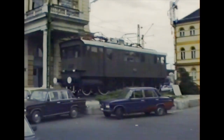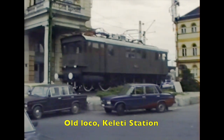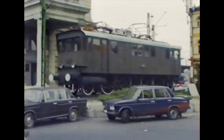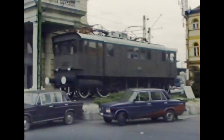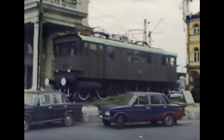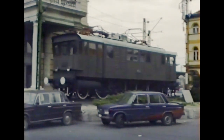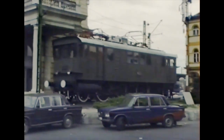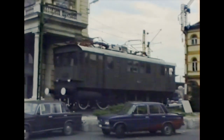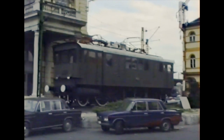This is just outside the station building at Keleti railway station in Budapest, and I saw this lovely old engine here last time when I was here, but didn't have time to video it. It last ran in 1968. Its wheel arrangement is 1D1, and I think it must date from the 1930s according to the sign. It's good to see it preserved, but it'd be even better if it was still on the line and could be run occasionally.